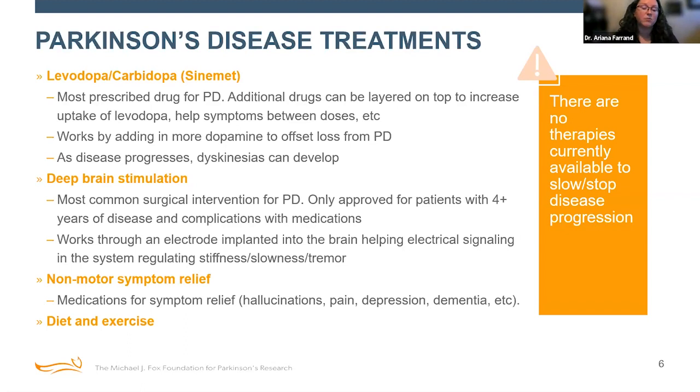But it's important to note for these that these medications are not necessarily Parkinson's specific. And so there's a lot of room for improvement in terms of whether medications may be able to target these symptoms in Parkinson's patients better than what is currently on the market. And then we also know that diet and exercise are very beneficial for Parkinson's patients.